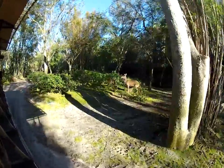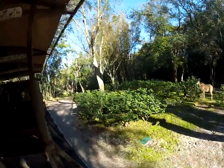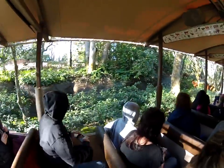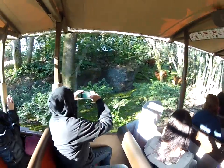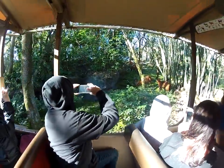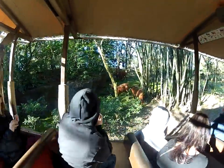Coming up on my left-hand side are my favorite animals. These are called bongos. Bongos are known as the ghosts of the forest because they're able to blend in so well with their environment. Both the male and female bongos have horns, and they will face backwards to help them navigate through the brush more easily.